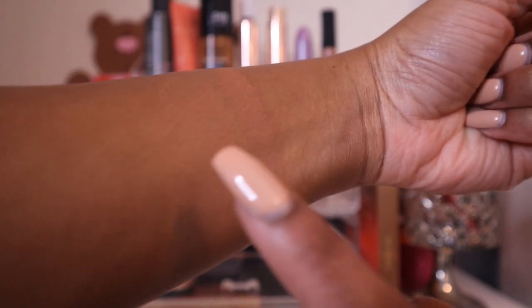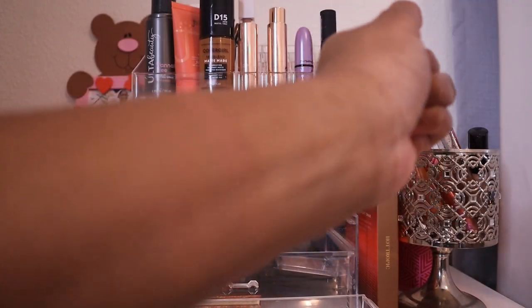It just gives a nice warmth to my skin, and I can show you guys the swatches of those products on my arm right now. So to the left, we have the Maybelline City Bronzer right here, and then to the right, we have the MAC Bronzer. So as you guys can see, they kind of give color to my skin.